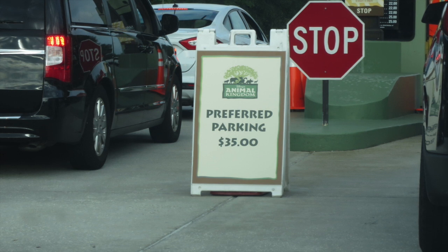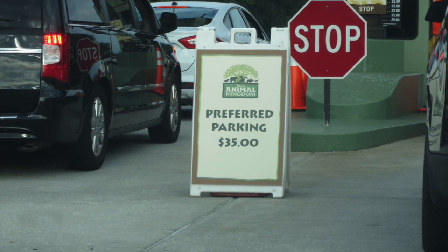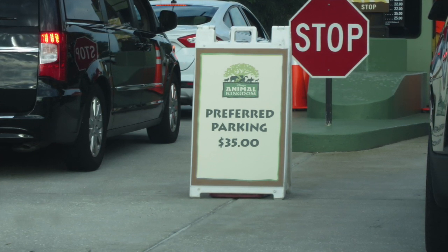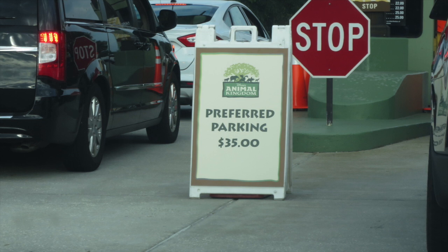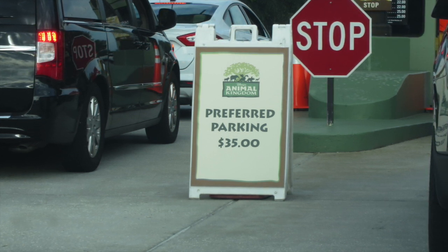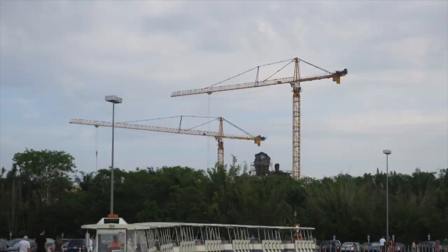In the comments below, let me know what your thoughts are on this preferred parking. Would you be okay with paying $35 to park a little bit closer? Now, I'm not aware if SeaWorld does this, but I do know Universal does it, and it's only $5 extra for their preferred parking there. That's pretty reasonable if you don't want to take the escalators or the elevators in their parking structure. But still, again, I'd like to save $5.